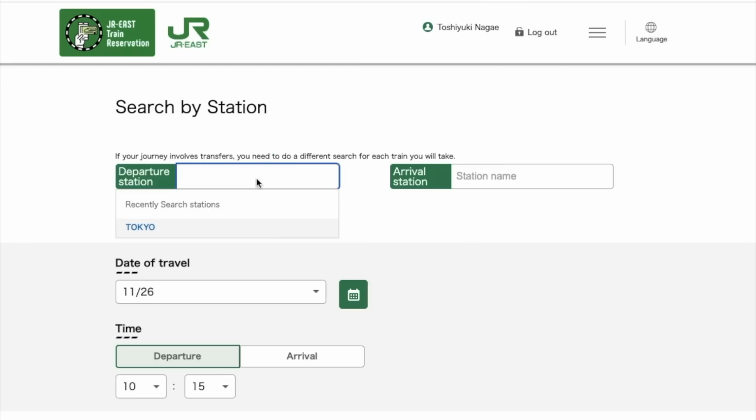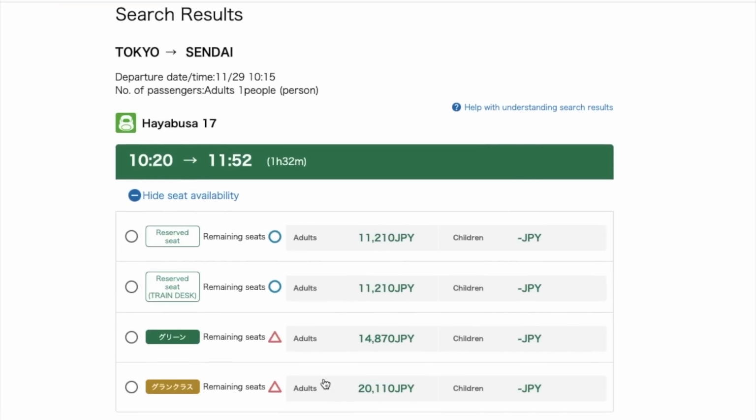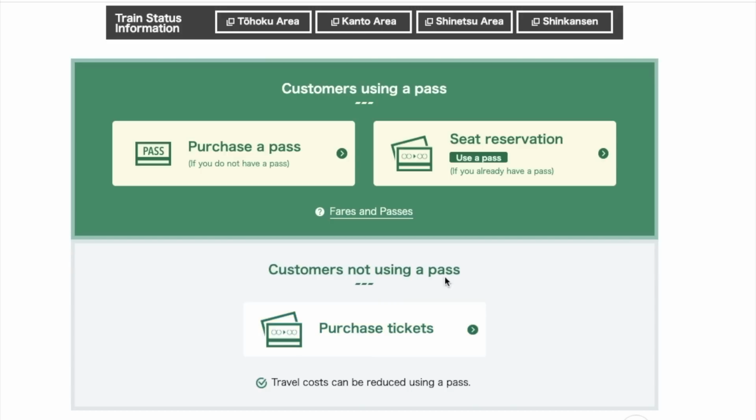Register your details, search for tickets, choose your preferences, and proceed with the purchase. If you're eyeing a Japan Rail Pass or similar passes, press purchase a pass, otherwise, hit purchase tickets. The flow from there aligns with SmartX's process. Remember, it's important to note that these apps differ in the areas they cover, so choose based on your destination.